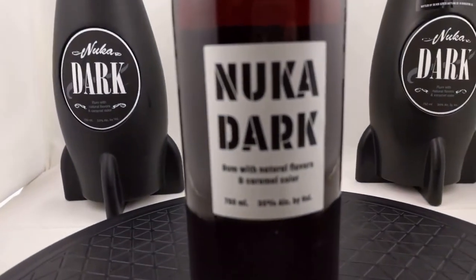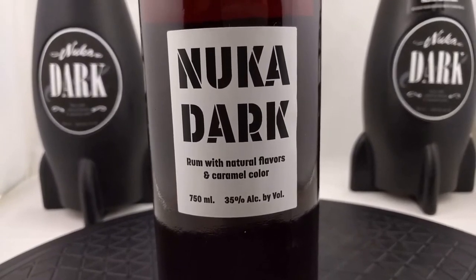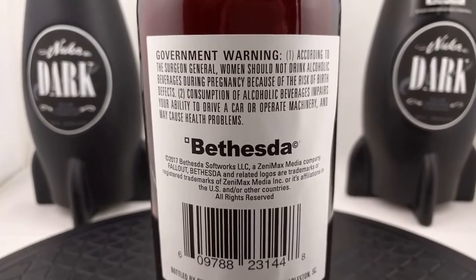So I figured I would try it a few different ways. I'll be drinking it dry on ice, mixed with some soda, and because of the recent holidays, I'll also try it with some eggnog.